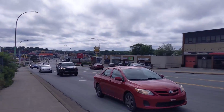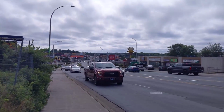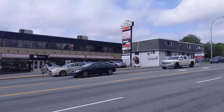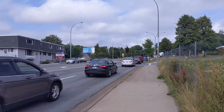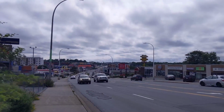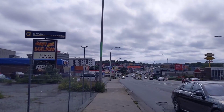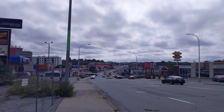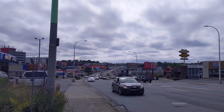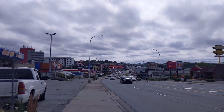Oh, it looks like the police went the wrong way. They're coming back now. This way. Oh, that's a different police car. So I don't know if the emergency is up that way or down this way or if there's 2 emergencies at the same time. Well, maybe. This is a city after all. The whole Halifax regional municipality is about 500,000 people, so we do have some emergencies fairly often around here.